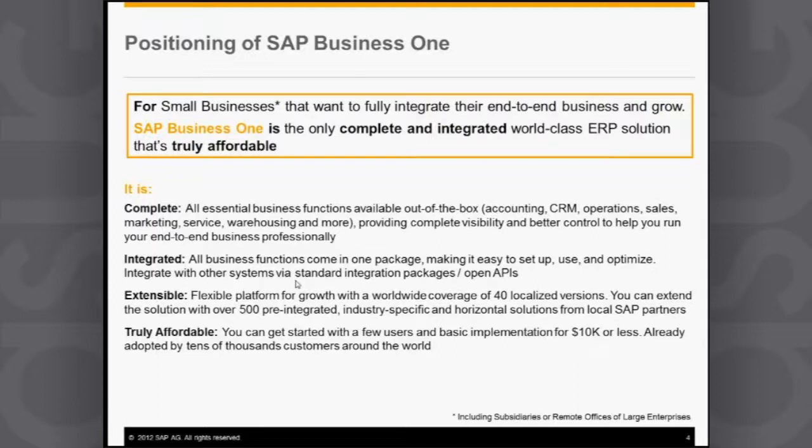And it's integrated. All of these functions come in one single package. There is no work to be done tying these different modules together. And when I say integrated, I don't just mean integrated inside the SAP Business One application. I also mean integrated with other applications that you're probably using in your business today. Applications like Microsoft Office. We have integration with Excel. We have integration with Microsoft Outlook. And I'm going to show you some of these integrations during today's presentation. The solution is also extensible.